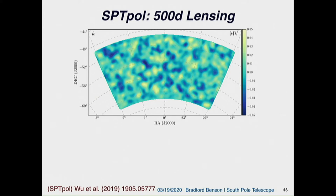And so this is now a lensing convergence map of the CMB, made from that same data. But this is now that, say, 500 square degrees. These are degree scale fluctuations in the matter density. So this is what you'd reconstruct as the line of sight structure in the map from just looking for higher order distortions and correlations in the CMB measurements. And so this was presented in Wu et al. last year from SPT pole.